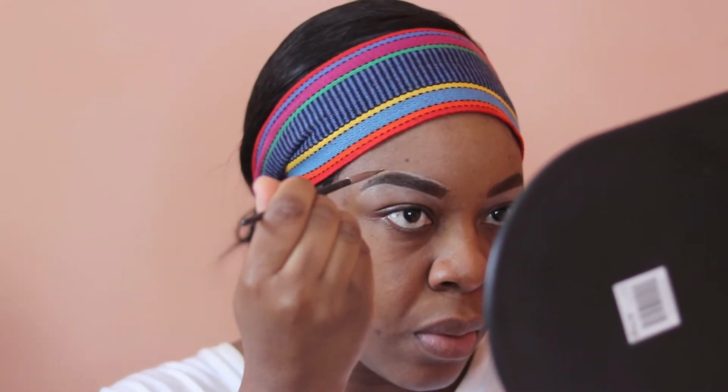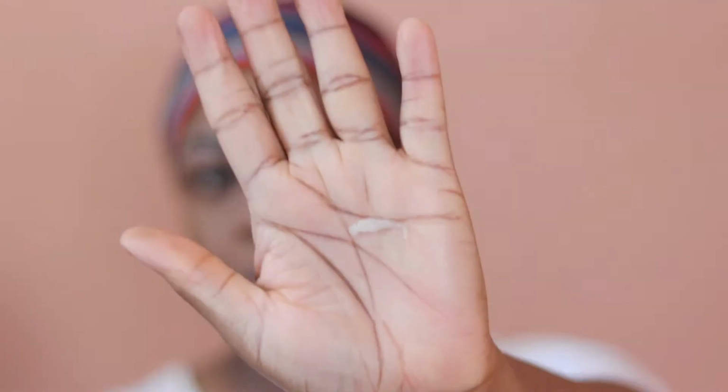And also guys, make sure that you're blending out the concealer so it doesn't have that harsh line, okay? Just like you see I'm doing right now, you gotta blend it out a little bit. Okay, so my brows is the shape that I wanted. So next I'm going to be using my Prime Shield primer. And this is going to make sure that your makeup stays put.